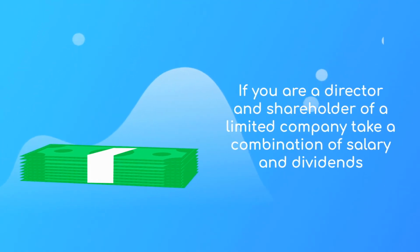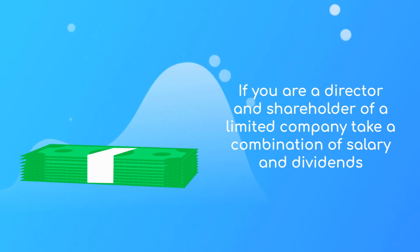And our final tip? If you're a director and shareholder of a limited company, then we highly recommend taking a combination of salary and dividends, which will vastly reduce the amount of income tax you'll pay.